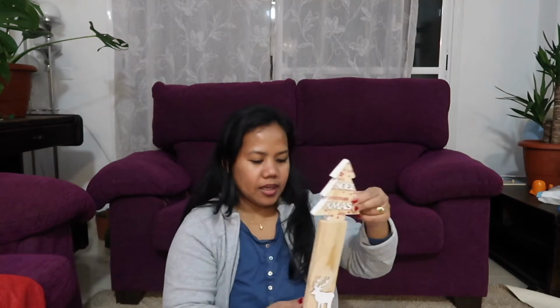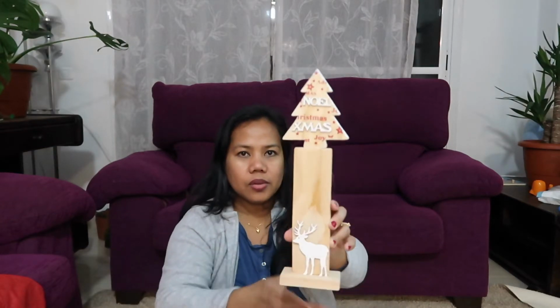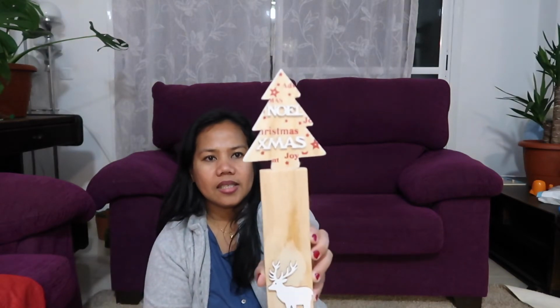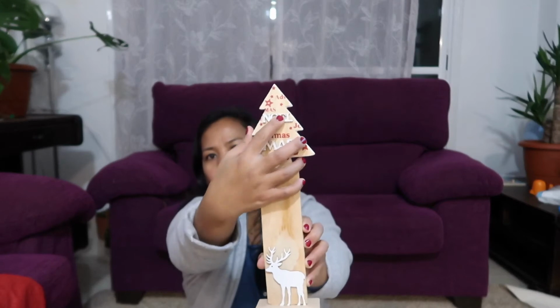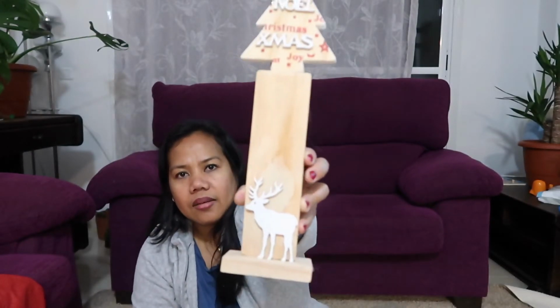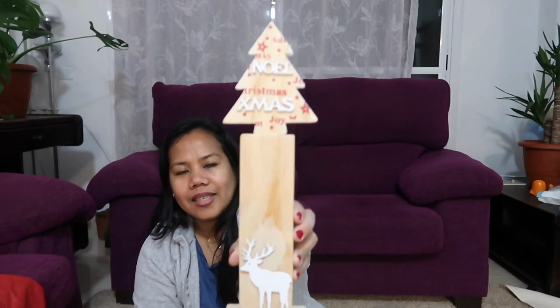And another one, another wood. This is also wood, guys. Ayan. With Noel Christmas naman siya, guys. Ang sign ang nakalagay dito, Noel and Christmas. And ayan, reindeer also. It is really so nice, right?